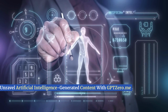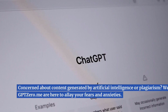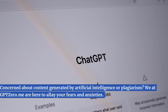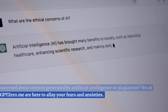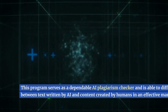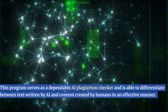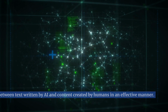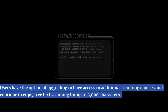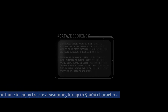Unravel artificial intelligence-generated content with GPTZero.me. Concerned about content generated by artificial intelligence or plagiarism? We at GPTZero.me are here to allay your fears and anxieties. This program serves as a dependable AI plagiarism checker and is able to differentiate between text written by AI and content created by humans in an effective manner. Users have the option of upgrading to have access to additional scanning choices and continue to enjoy free text scanning for up to 5,000 characters.